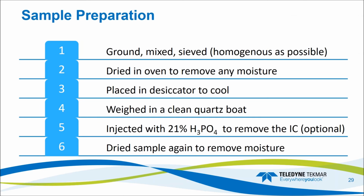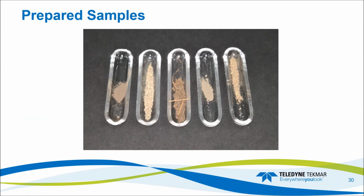And then we weighed a new clean quartz boat holder. We weighed each sample into that and recorded that weight. And that's when you would type that weight into the software. And then we injected each sample with 21% phosphoric acid to remove any IC, and that's optional if you want TC or TOC analysis. And then we dried the sample again to remove the moisture and that acid and IC off the sample. Here's a picture of the samples after we did this all to them. You can see they're very, very different types of matrices, and they have very different particle sizes and shapes.